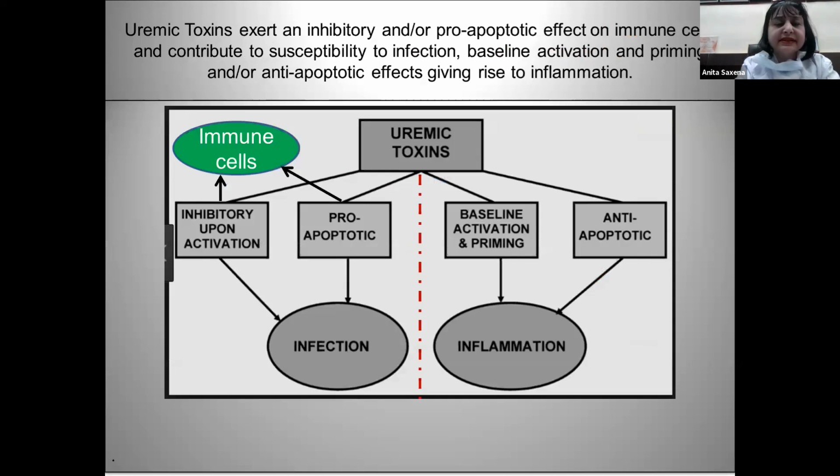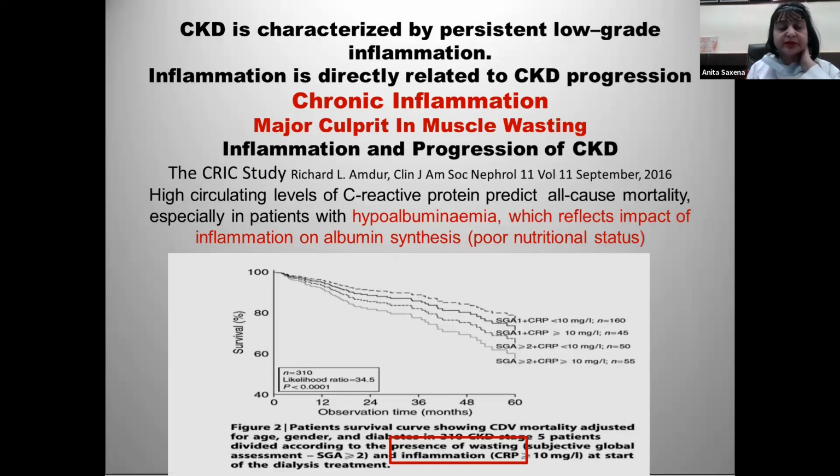Now, uremic toxins exert an inhibitory or a pro-apoptotic effect on immune cells and contribute to activation and priming or anti-apoptotic effects, giving rise to inflammation. So here you can see immune cells, and everything is going to happen. Infection will happen, and the anti-apoptotic effect and the baseline activation and priming are going to lead to inflammation, all because of uremic toxins.